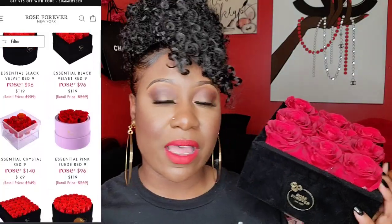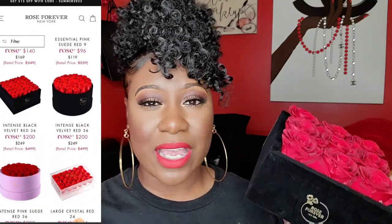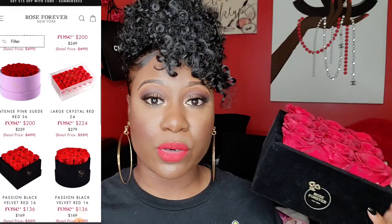So the box that I have has 9 roses in here. Rose Forever is a company that is based in New York, and all of their roses are 100% natural. These roses can last over a year. They use natural oils to preserve the roses. They have roses that come in a round box, a square box, as you guys can see. And I believe they have boxes like a crystal box where you can put your jewelry inside as well. The material on the box is vegan suede and velvet. And the flowers are allergen-free, so you ain't gotta worry about sneezing. And they do deliver worldwide.